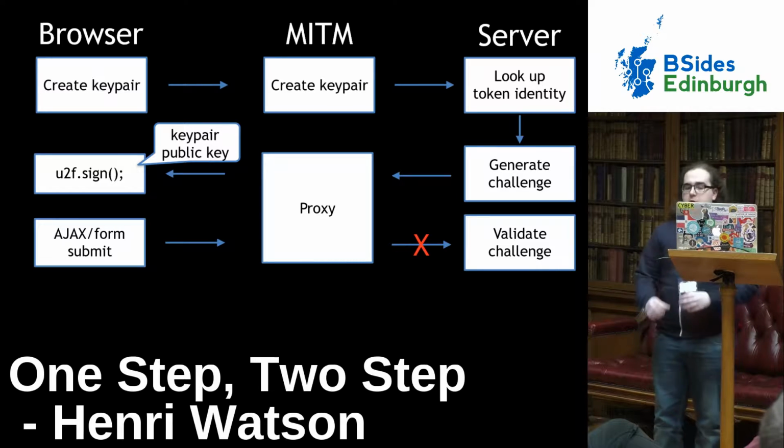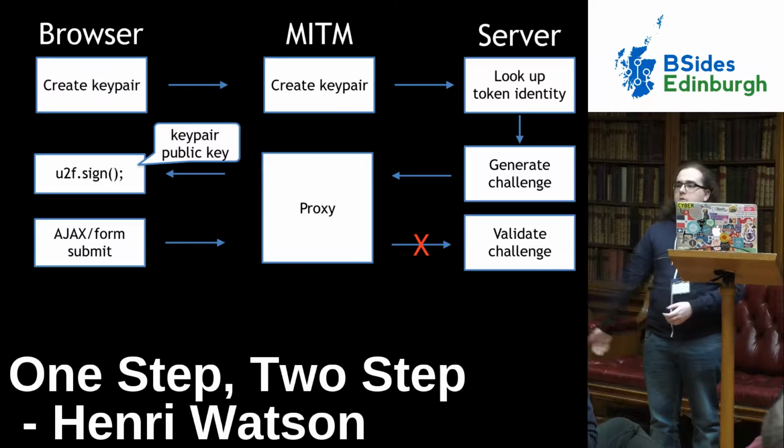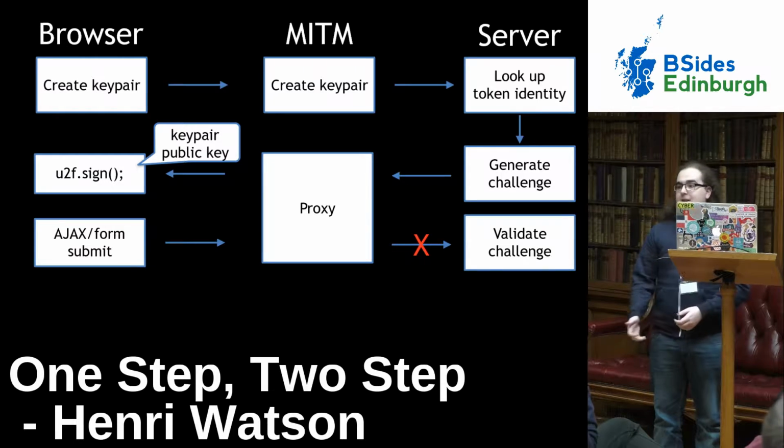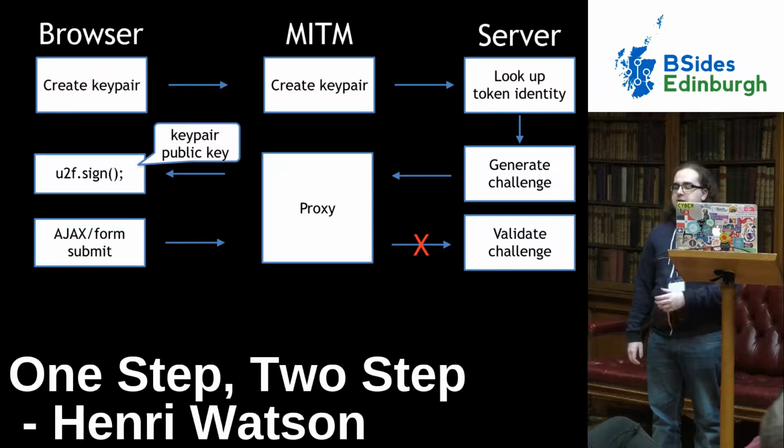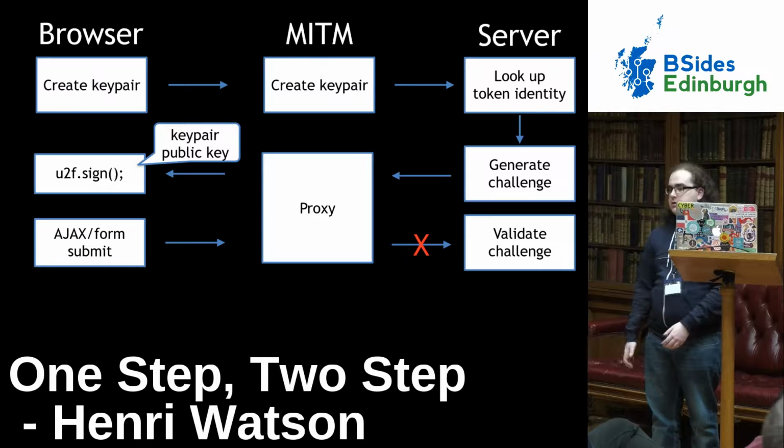Essentially what happens is your browser creates a public-private key pair, and it sends the public key of that pair along when it starts the TLS connection. Your man-in-the-middling server is going to have to create its own key pair, right? Because it doesn't have knowledge of the private key that you created, so it's unable to sign messages with that public key. It has to make its own. So you pass this information along to the server.